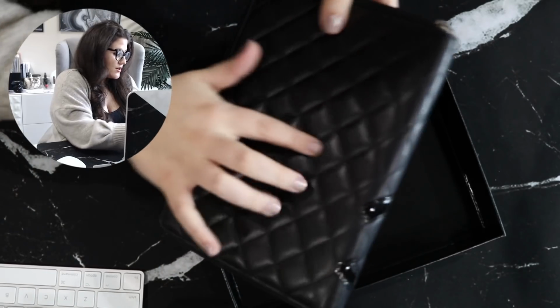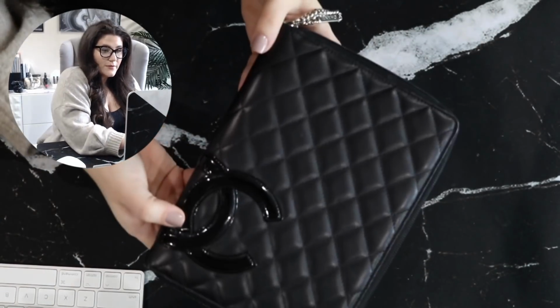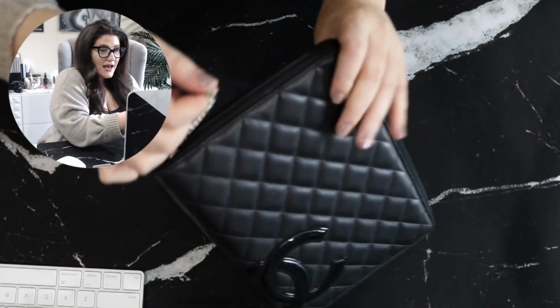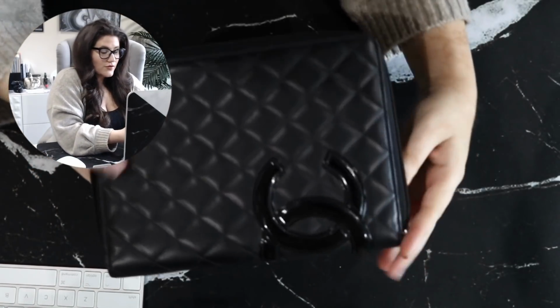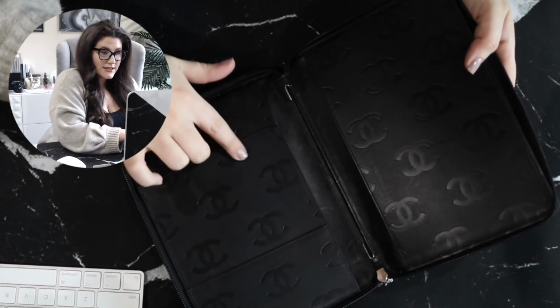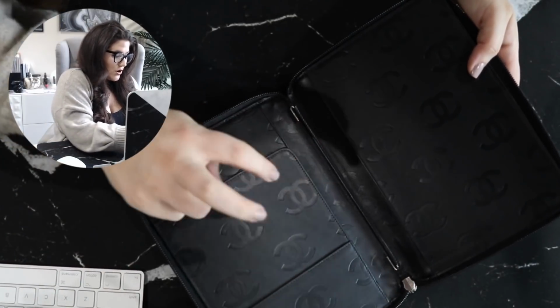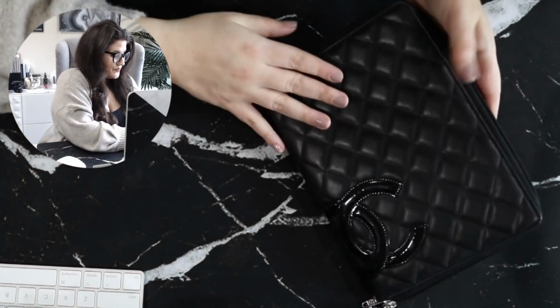It has a few marks on it, but I was actually able to clean up these planners pretty well. And what you'll notice about this planner, the reason I really, really wanted to buy it, is that it is actually a zip. So I really liked that. And the inside is the black leather with these embossed CCs, in line with that Cambon line that Chanel does. Silver hardware. Yeah, and that's the interior of this planner.